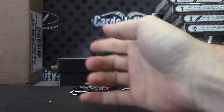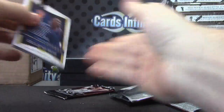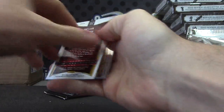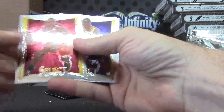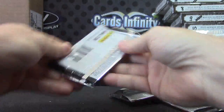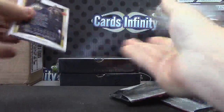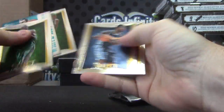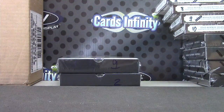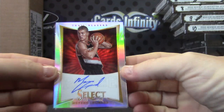John Wall Prism. Numbered to 149 Prism autograph Myers Leonard. Your last pack, John. Kevin Love. He's white hot. Alright, we'll recap this, then we'll finish up with your couple of ultimate footballs.